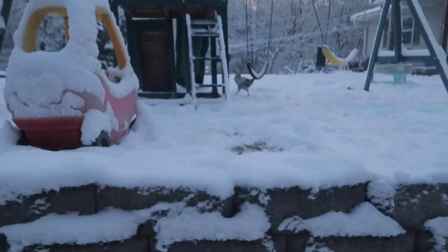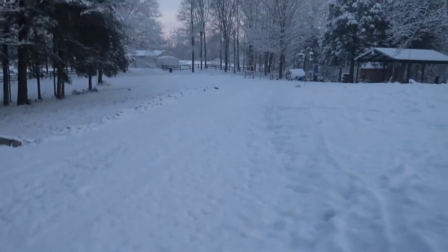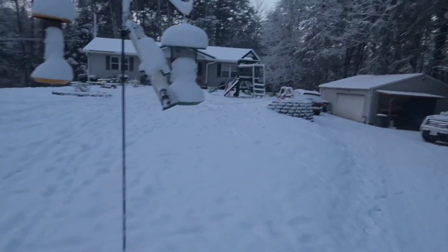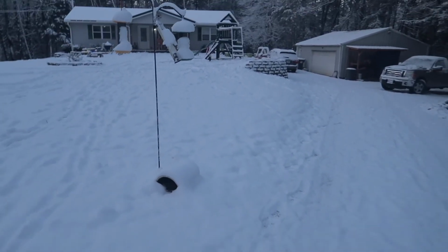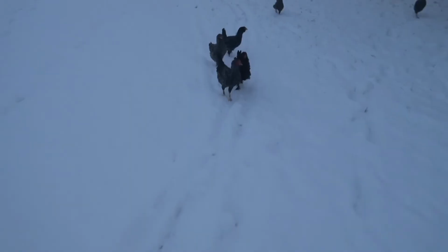Alright, water taken care of, and looks like the little birds are actually making their way, huh? Oh, there's two of them right over there. Oh, they're already waiting over there for me. Come on! Couple slow ones, there they come. There they come. Hey, little ones.